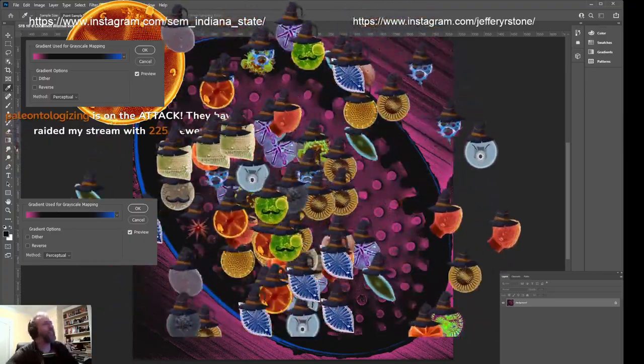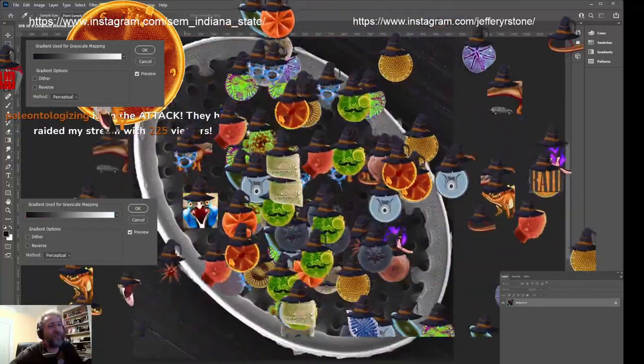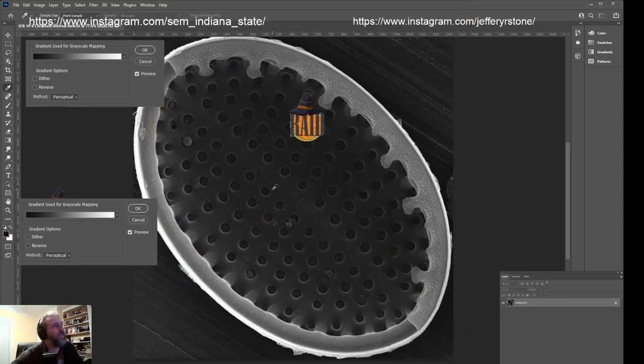Hey, paleontologizing. You're raiding me in a very weird evening stream that I'm doing. People have been asking me, how do I colorize the images that I do for SEM work? So this is like an art photography stream, and not my normal stream.